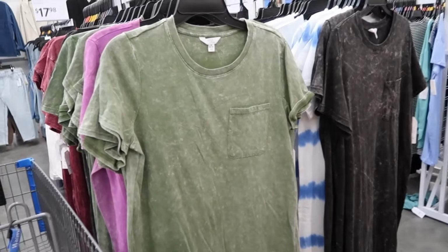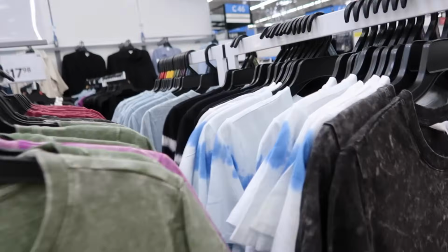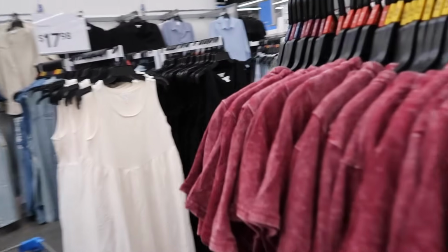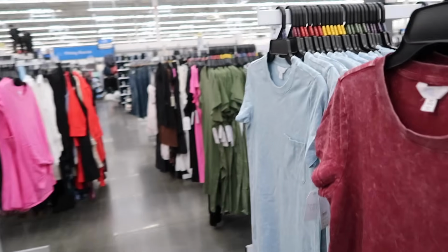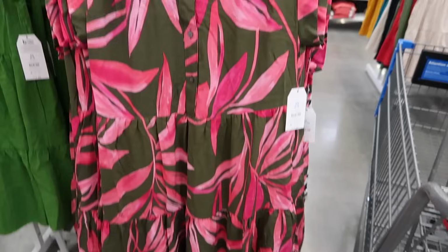New colors in this acid wash t-shirt dress from Time and True. So they have a crew neckline. It's a relaxed fit with the little pocket. In the acid wash green, black, that white and blue stripe, the black and white stripe. And then on this side they have a new burgundy, and also that new baby blue. And they're $13.98.